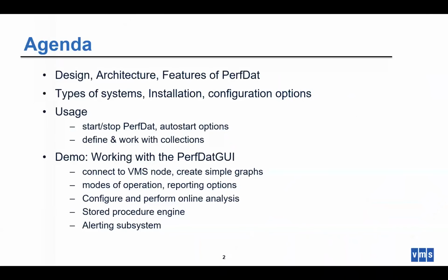I will show how to start-stop PerfDat. I will talk about so-called collections, how to define them, how to work with them. We will have a look at the very different modes of operation you can use PerfDat. We will talk about reports and reporting options, and we will do some online analysis. And the last two parts are talking about the stored procedure engine and the very sophisticated alerting subsystem built into PerfDat. This is almost an independent product integrated into PerfDat.